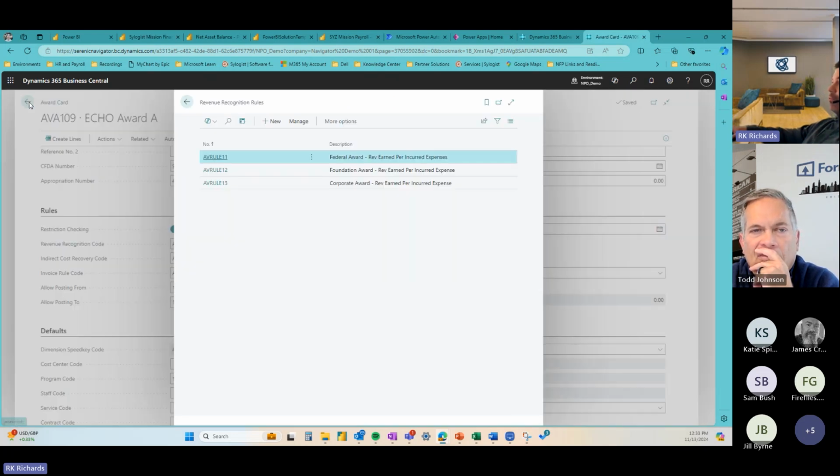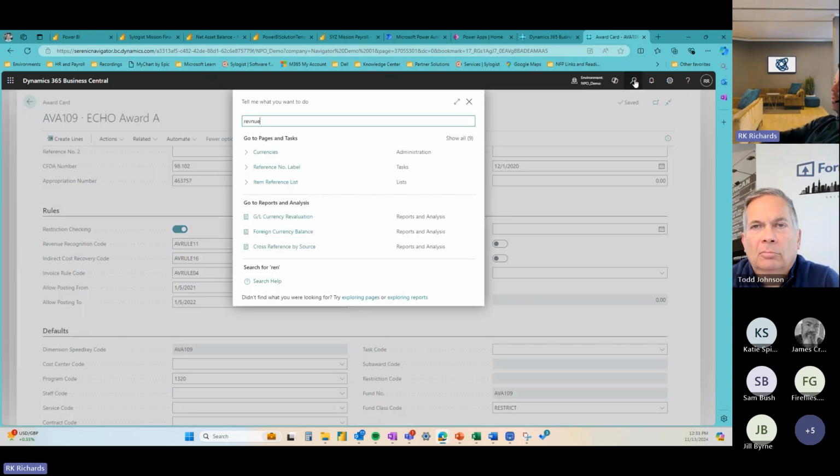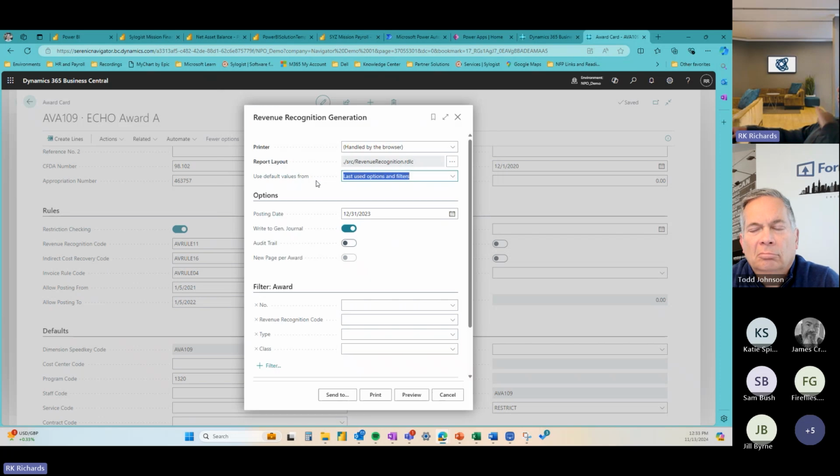So we can apply rules like that to every single award. You could create a new rule for every time you get a new award. And that way, at the end of the month, you're not having to go to this Excel spreadsheet and calculate this stuff out. We're going to go to one of our month-end processes. Maybe that month-end process is indirect cost recovery, or in this case, I'm showing you revenue recognition generation. We've created the award, we've applied all the rules, we've done all the appropriate setup. Now it's the end of the month, and I can then run revenue recognition.